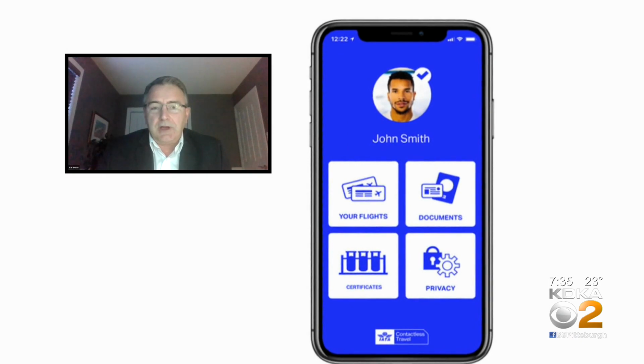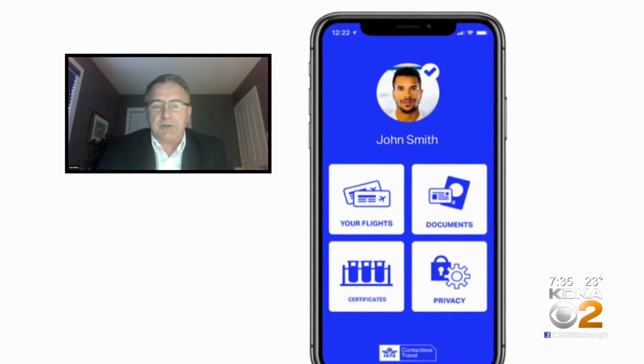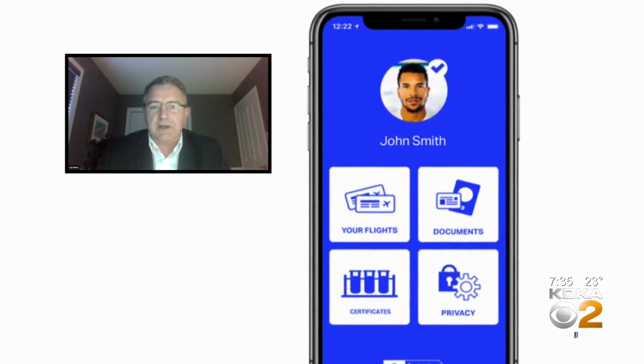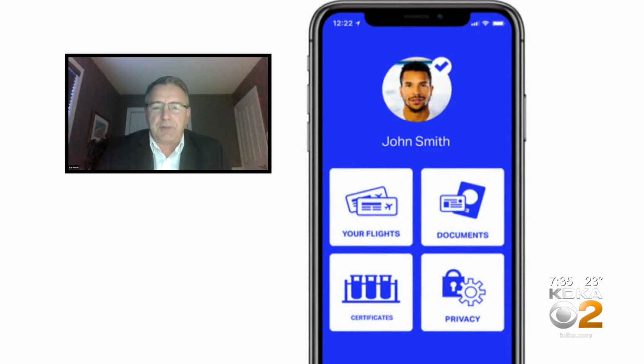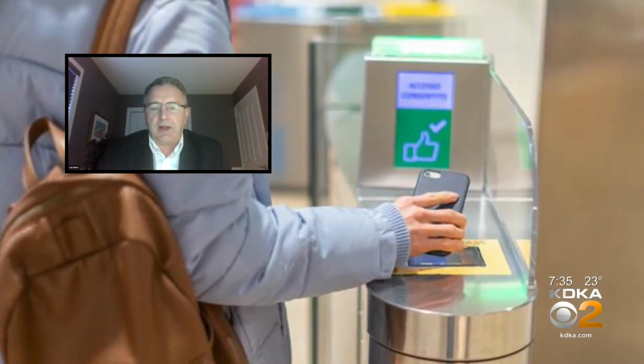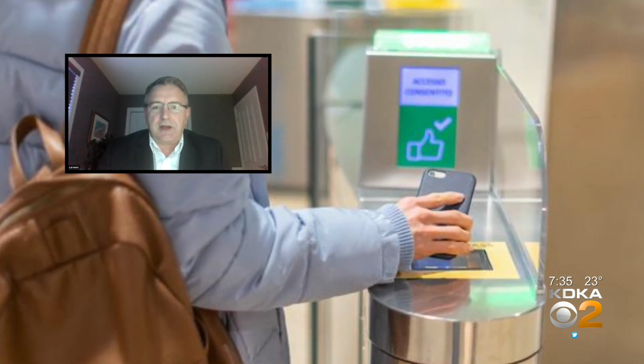How does it work? Basically, it's an application which you would download on your phone, and then you would digitally certify yourself. With the lab that you're working with, whether it's for a test or for a vaccine, you would upload that information onto your phone, and you would simply share that with the airline or the governments as you travel on your journey.